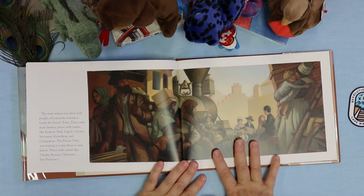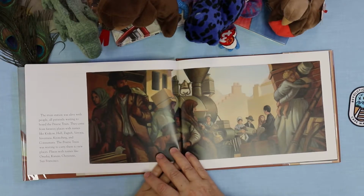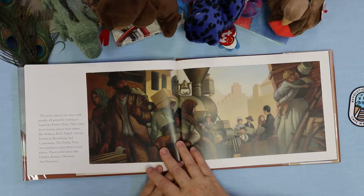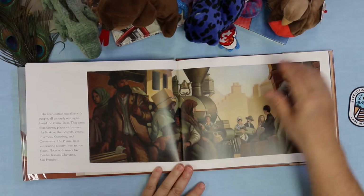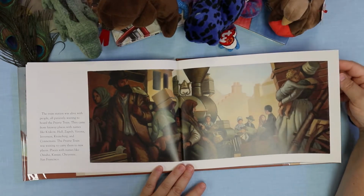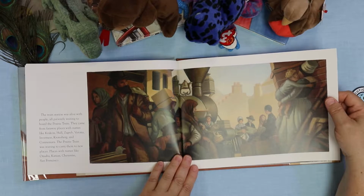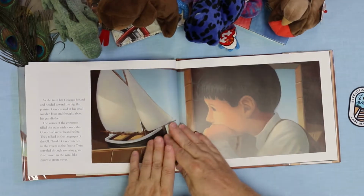So the train station was alive with people, all patiently waiting to board the prairie train. They came from faraway places with names like Krakow, Hull, Zagreb, Verona, Inverness, Kronoberg, and Connemara. The prairie train was waiting to carry them to new places with names like Omaha, Kansas, Cheyenne, and San Francisco. Wow, look at that. All those people, all their stuff. Just wondering what their life is going to be like once they reach their new home.